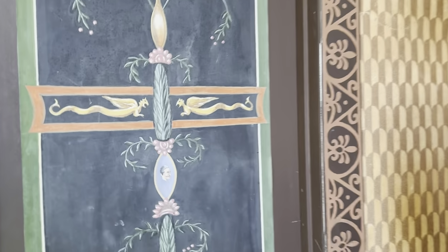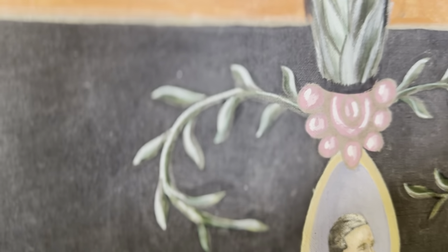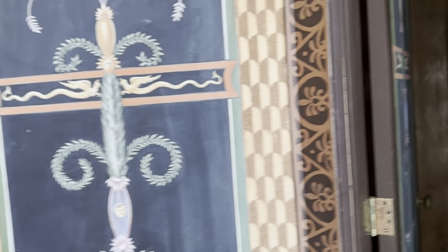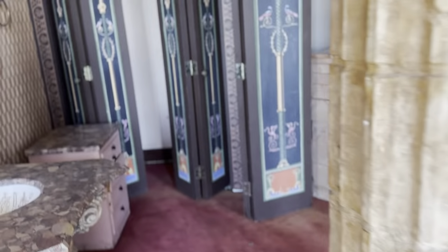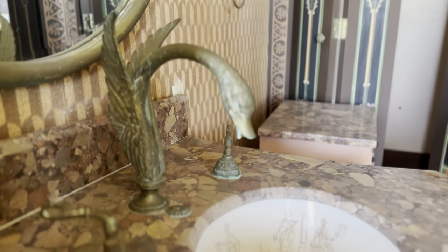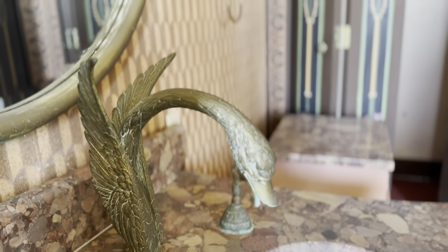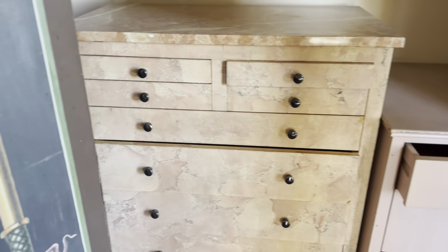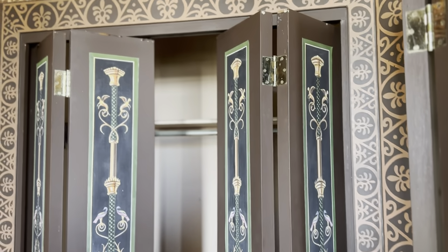Towels and stuff are hung here. I guess this was a gentleman's bathroom. Seems to be locked. But that was the gentleman's bathroom right there. Another bathroom there. Of course, your towel hangers here. Look at this sink. Starts with a base, granite top, and the fixtures. Solid brass. And of course, probably all his jewelry and clothes are in here. Solid marble. Some more closets.